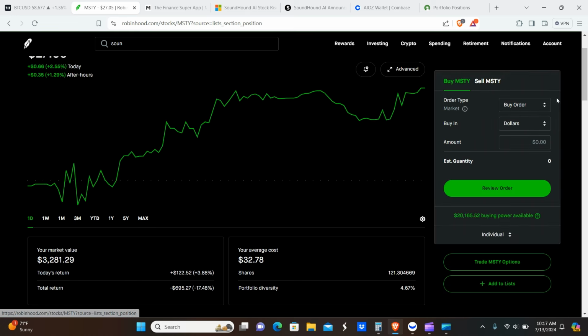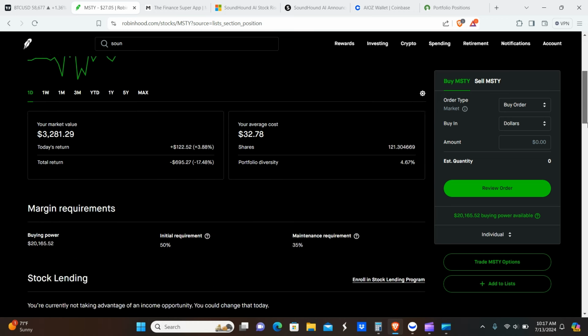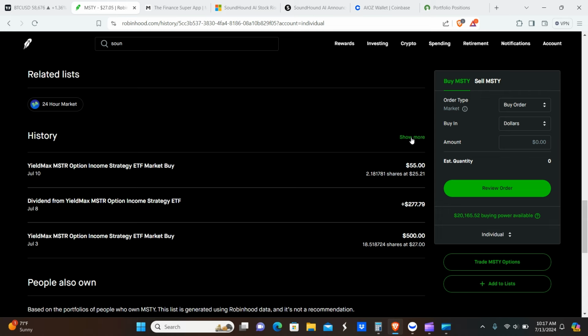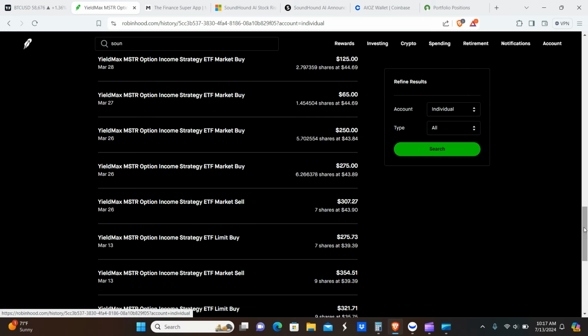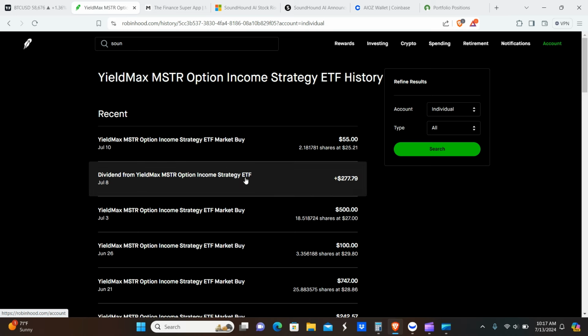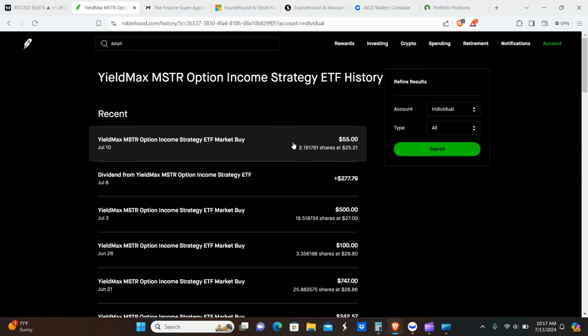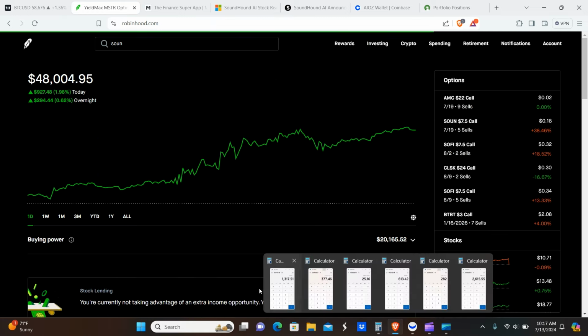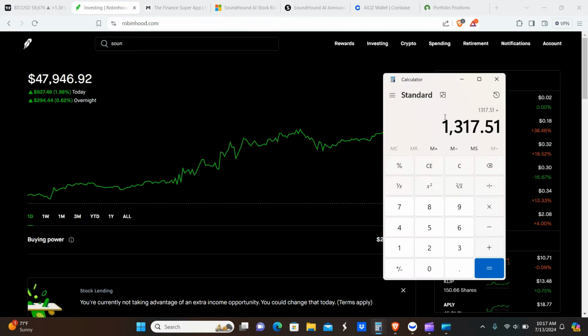So MSTY, this one has actually made a pretty nice recovery, which is definitely nice to see. It's actually a little bit more bullish than CONY, which is, I have to admit, a little bit shocking, but it is what it is. So got the dividend here and then added another 2.18 shares here. So in terms of the total payout for the month in just dividends, not profits, on Robinhood, it is $1,317.51.